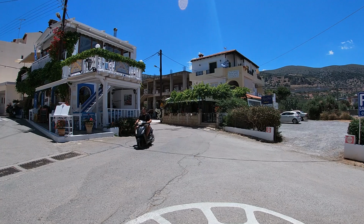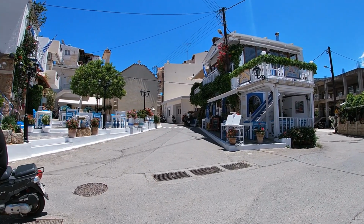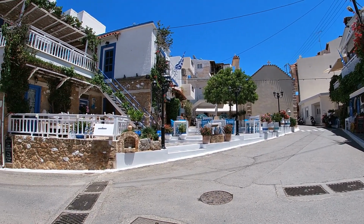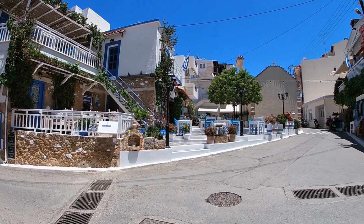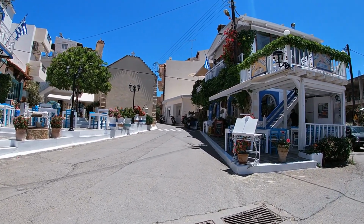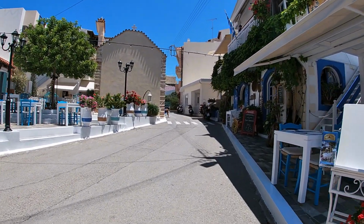But as you can see, even Old Town Malia is just absolutely beautiful. They do have newer builds, and then older builds, and a little bit of a mix, like you could see right there, where it's an older build and a new build kind of together. And it was just absolutely stunning.